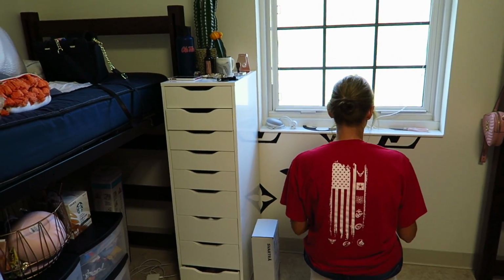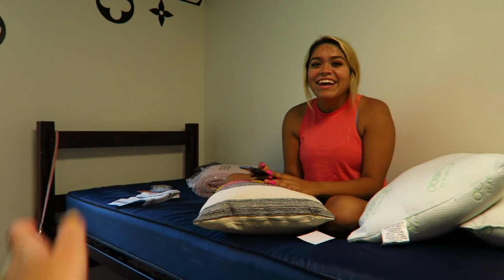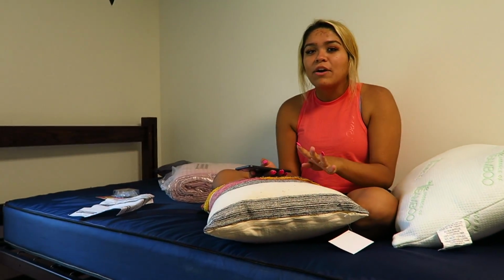Okay, we made it back to the room. She's been working more on this. She cut it to fit the window, looks so good. She's still waiting for lunch. Presley's been waiting for lunch for hours. It's been like 4 hours and I'm in famine.